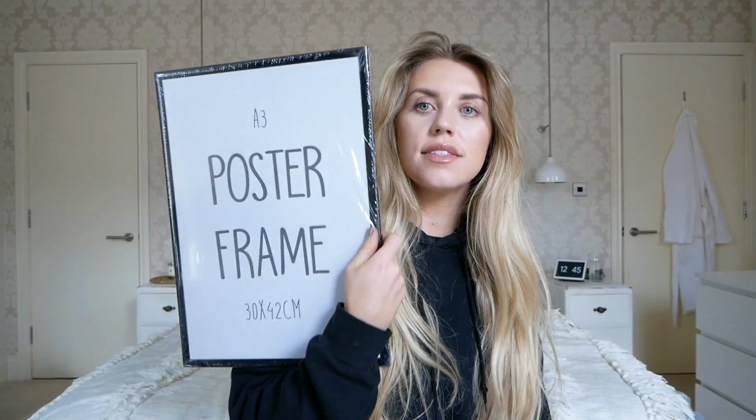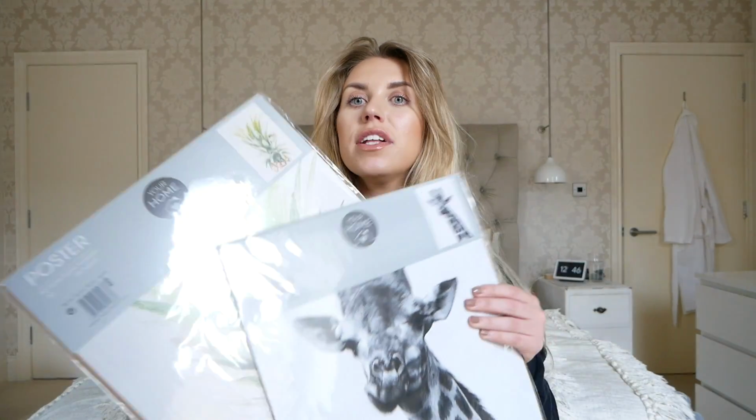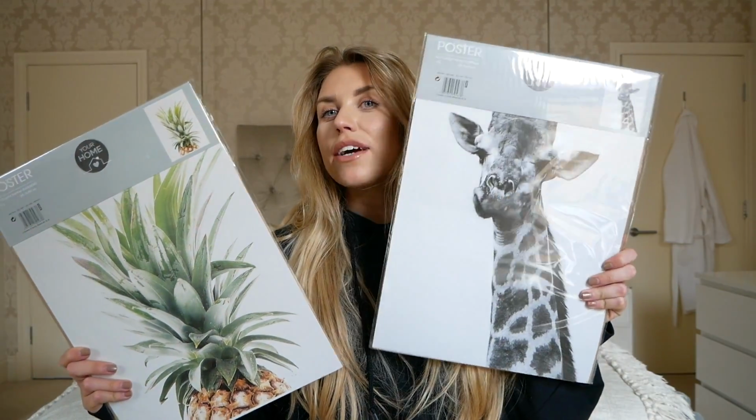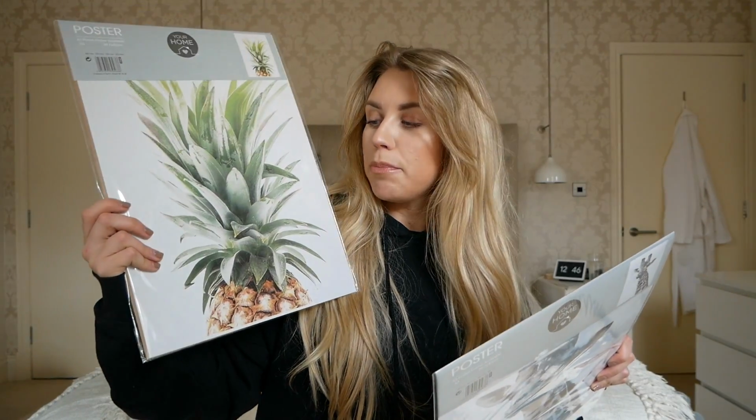So I bought one A3 poster frame, which is 30 by 42 centimeters. These are nice and lightweight as well, so perfect if you're renting, because you can use the command strips or these Velcro strips or whatever you want to use, and it's not going to damage the walls. So I got one large with 2 prints that I might interchange as and when I feel like it, depending on what it looks like. Firstly, the giraffe in black and white, and then the coloured one I went for a pineapple.